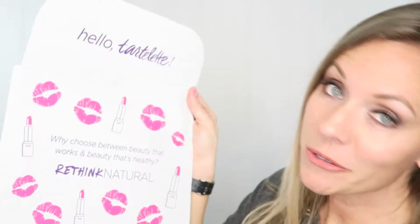It says, "Hello Tartlet, why choose between beauty that works and beauty that's healthy? Rethink natural." I'm all about some natural products. They have this cute little wrapping paper that has Tarte all over it with unicorns. That's cute, right? Then I get into the good stuff.